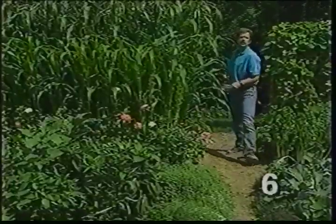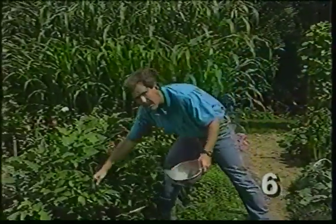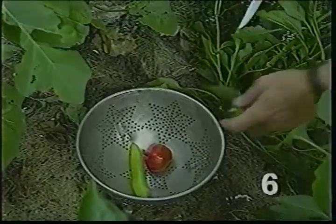You'll find that midsummer is when most of your vegetables really start to bloom. In fact, you'll probably have more vegetables than you know what to do with. As an example, these peppers are ready to pick. Now these are hot peppers. And these are red peppers. They develop from the plant's flowers, so we'll get peppers as long as the plants bloom, which should pretty much be all summer. Eggplants also develop from the plant's flowers.